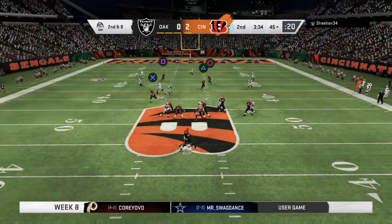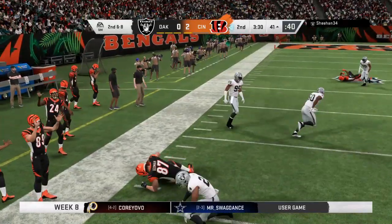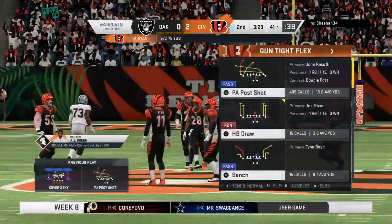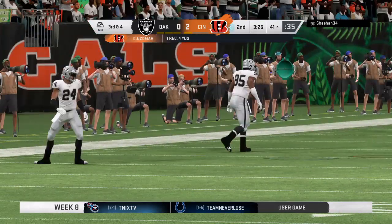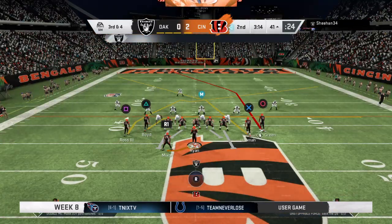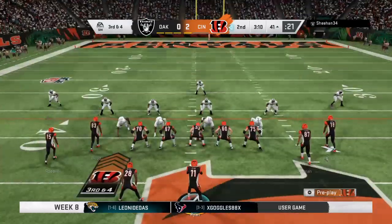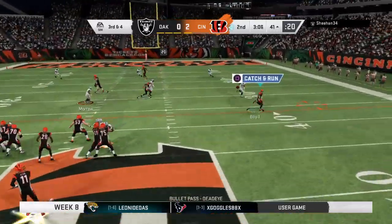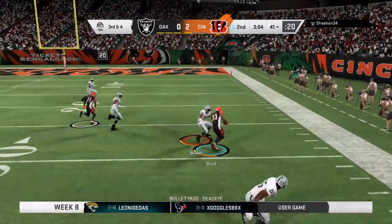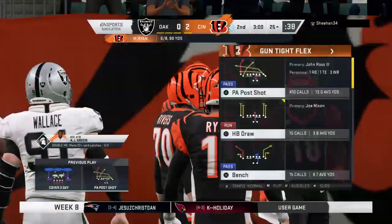Play action. Ryan. Open man is Uzama. And this winds up a gain of 4 to the 41. 4 yards on the completion, and it sets up a 3rd down. Play action. It's Ryan. He completes it to Boyd. And they're able to get this one past the 30 down to the 25.